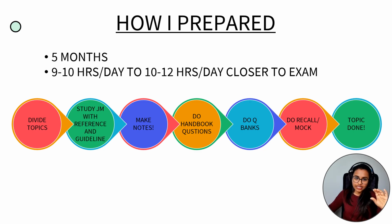And after studying the entire respiratory topic, what I would do is the handbook questions. As I mentioned, section 3 in the handbook is organized topic wise, right? So go to section 3, take the respiratory questions, and do all the handbook questions. Time yourself there and do the handbook questions.